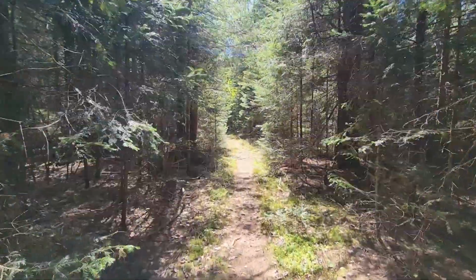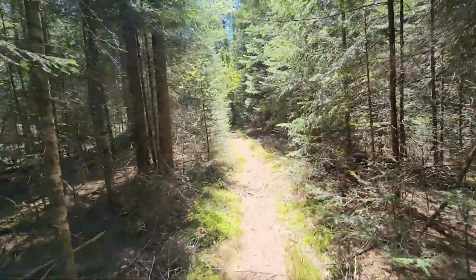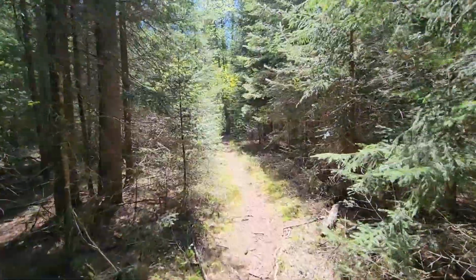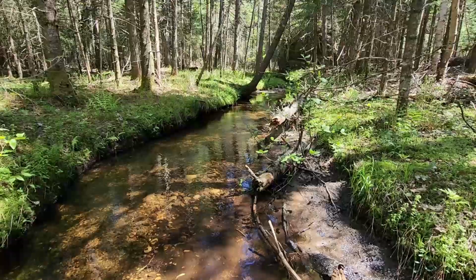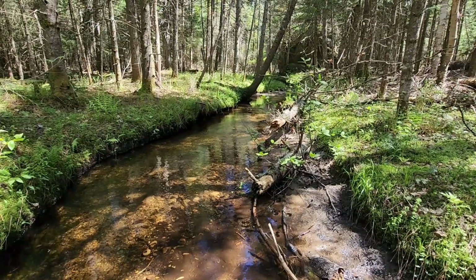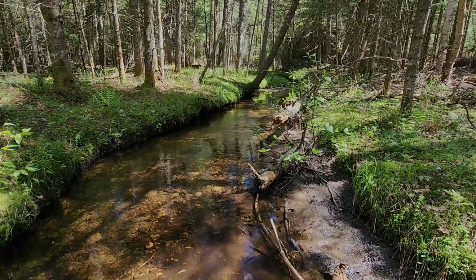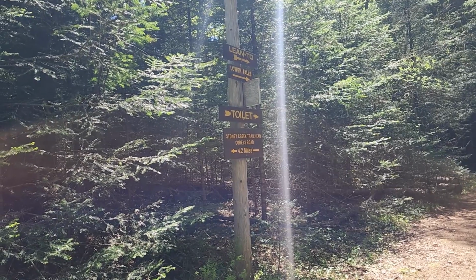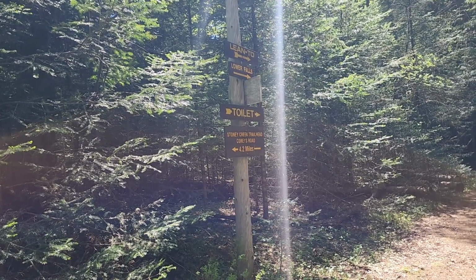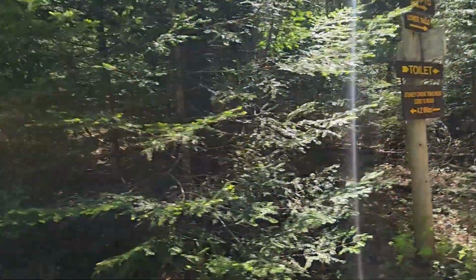Walking through Pine Valley. Looks nice. So we got lean-to and Lower Falls, the toilet, Stony Creek Trailhead, and Corey's Road, 4.2 miles.